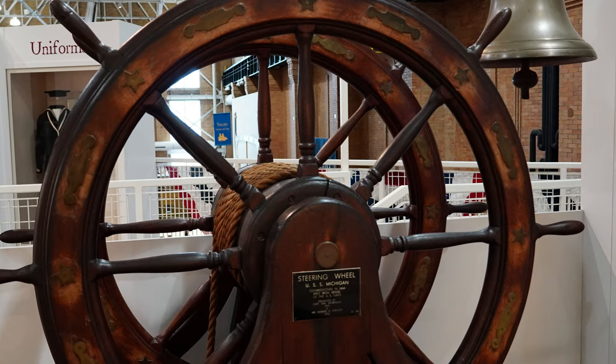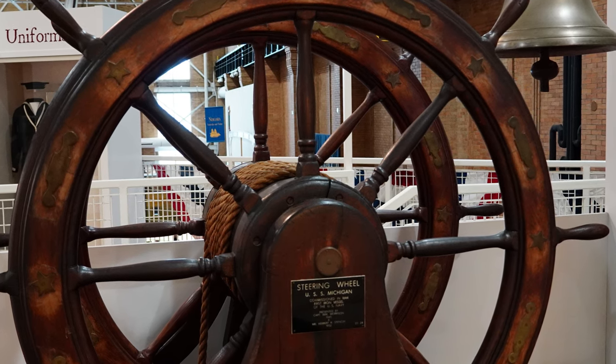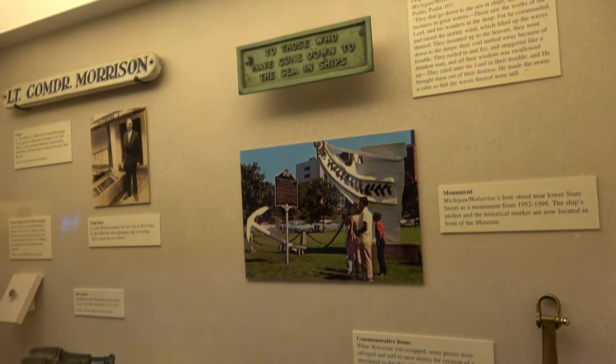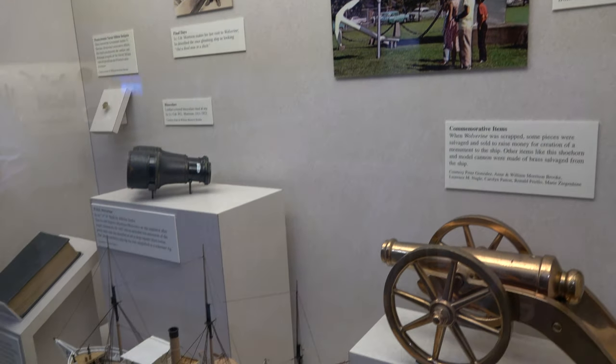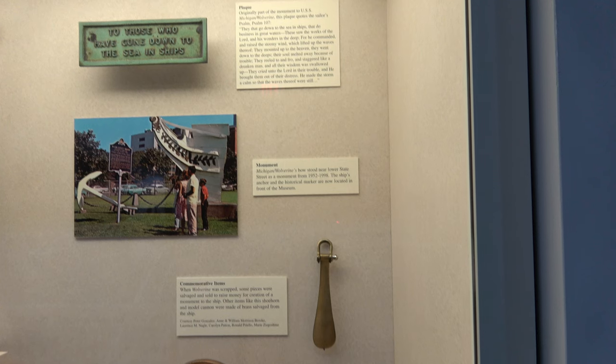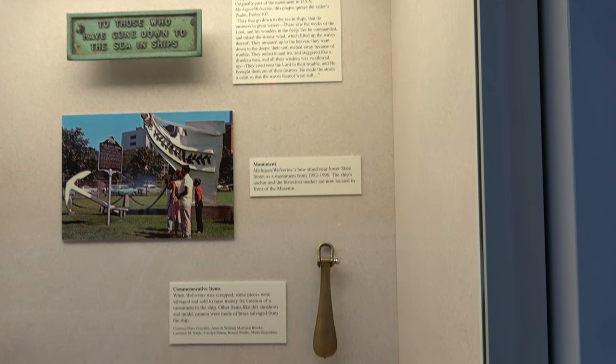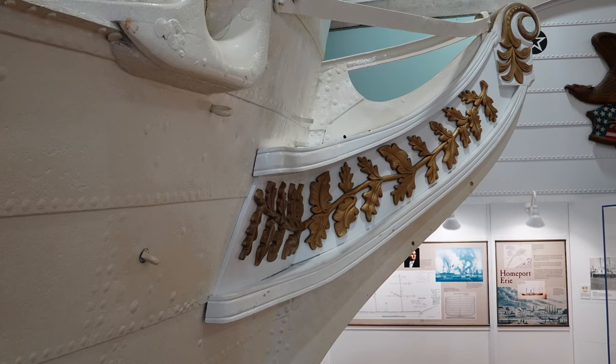This is the double wheel of the ship, which was commissioned in 1844 and added to the ship in 1848. In 1950, Wolverine's prow was erected as a monument in Wolverine Park in Erie, near the shipyard where she had been assembled. On February 22, 1998, the prow was moved to the Erie Maritime Museum for restoration, and today it continues to be on display.